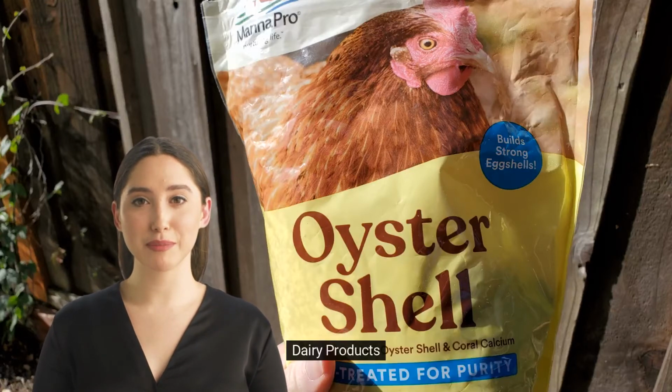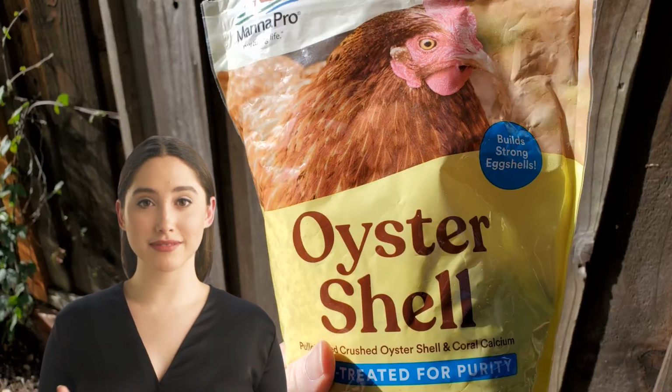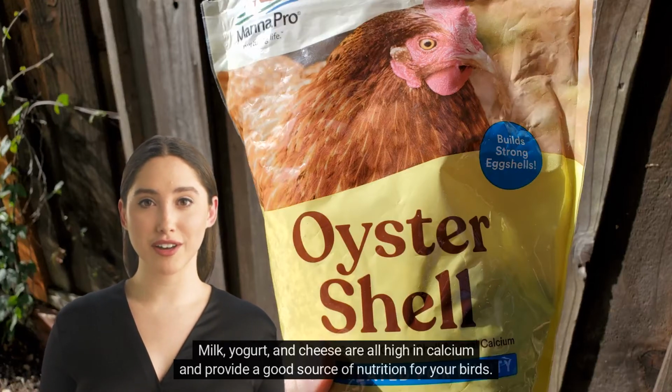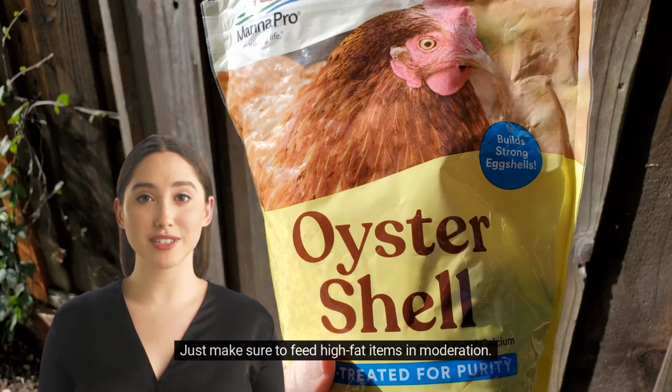1. Dairy products. Dairy products are a great source of calcium for chickens. Milk, yogurt, and cheese are all high in calcium and provide a good source of nutrition for your birds. Just make sure to feed high-fat items in moderation.